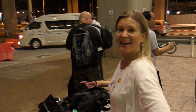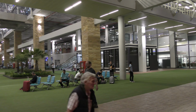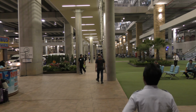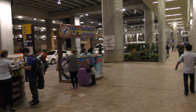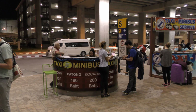Now we just gotta wait for the taxi. Nice and warm. It's lovely. There's a quick look at what the arrivals area is looking like for the new terminal building. It's looking really good and very undercover if there should come rain. If you haven't already booked your taxi, it looks like you can do it outside here also. You feel the warmth of Phuket here.